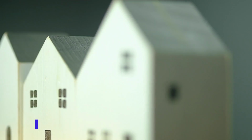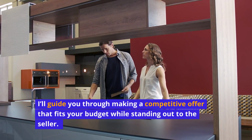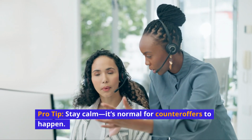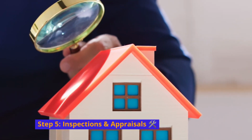Step 4, make an offer. Found the one? It's offer time. I'll guide you through making a competitive offer that fits your budget while standing out to the seller. Negotiations? Don't worry, that's my specialty. Pro tip: stay calm. It's normal for counteroffers to happen. We'll get you there.